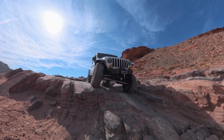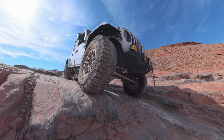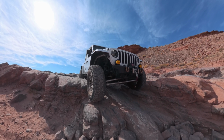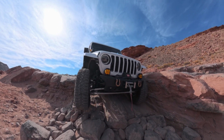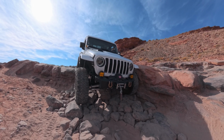So same thing going down. You're actually going to make sure you hug the right as best you can. And you're going to see that's what I do here, and I'm able to get down. If I was to go too far to the left, I probably would have high centered, banged my rear bumper quite a bit. So definitely think about that when you're on your way up.